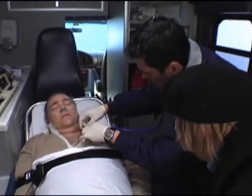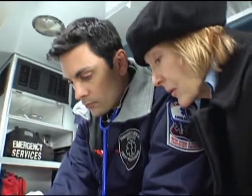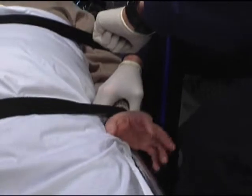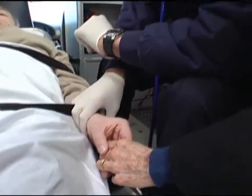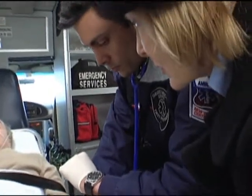Stroke is a time-sensitive emergency. The opportunity to reverse or minimize neurologic disability is dependent upon a rapid response. And that response begins prior to arrival at the emergency room, with early recognition of the signs and symptoms of stroke on the part of community members and first responders.